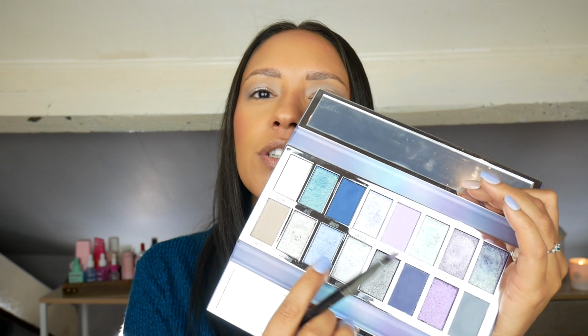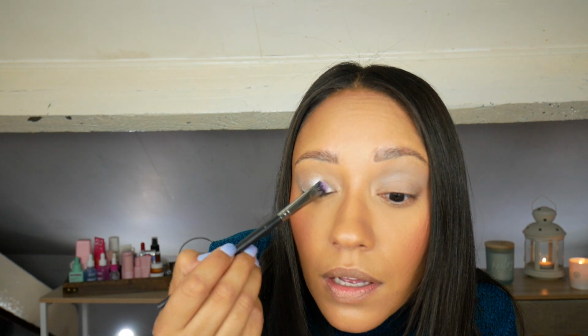My nose is really runny. I'm just going to take a flat brush again, and I'm going to dip into this shade called Mirror. It's a really light, again, almost silvery purple color. And I'm just going to spray it with some setting spray again. And this I'm just going to put on the inner half of the eye.